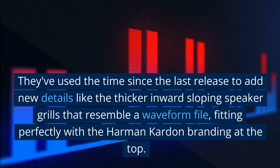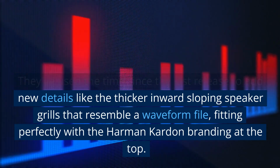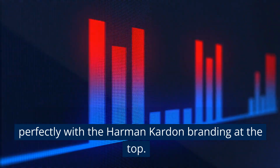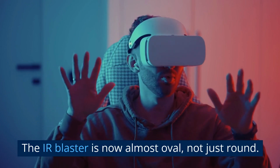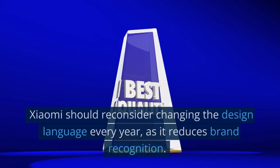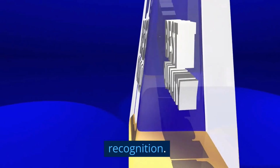They've used the time since the last release to add new details like the thicker inward sloping speaker grills that resemble a waveform file, fitting perfectly with the Harman Kardon branding at the top. The IR blaster is now almost oval, not just round. Xiaomi should reconsider changing the design language every year, as it reduces brand recognition.